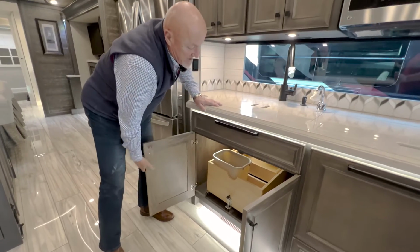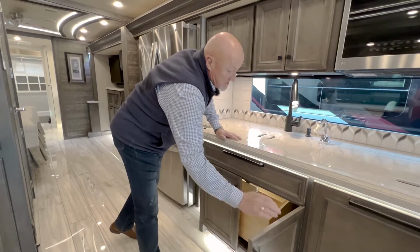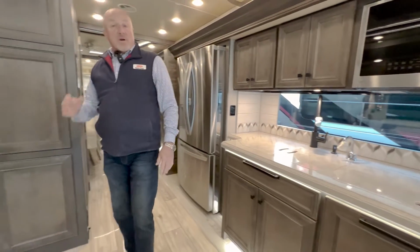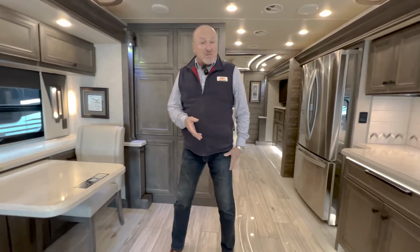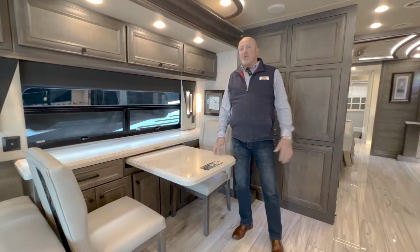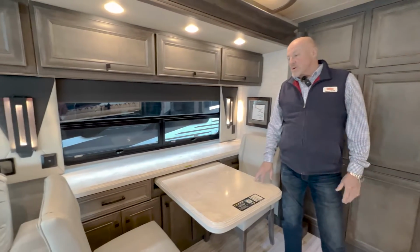And again, as I said, Tiffin is a well-known name in the industry. Been doing this a very, very long time. Make a great quality coach. 450 horsepower Cummins engine on this coach. So you've got plenty of power to propel you throughout the country, wherever you want to go.